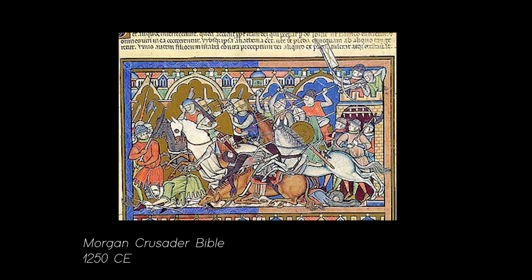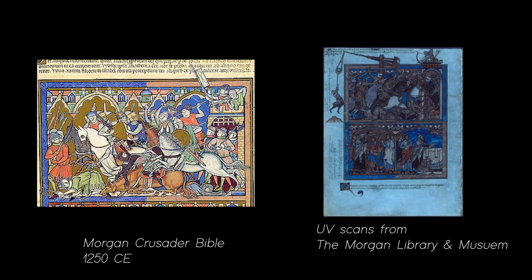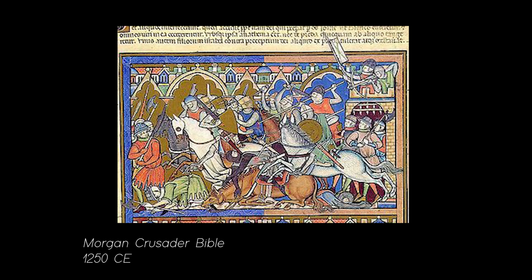Jumping to 1250 Common Era brings us to the creation of the Morgan Crusader Bible, which was produced in Paris, France. A non-destructive analysis was performed on the Morgan Crusader Bible, which once again showed the usage of expensive minerals such as lapis lazuli. However, the colors were also much more vibrant, much more bright, and much more saturated than previous works. What also makes the Morgan Crusader Bible so interesting is the fact that it was worked on by multiple artists. And for some odd reason, one of the artists decided to forgo gold leaf in general.